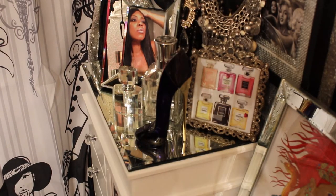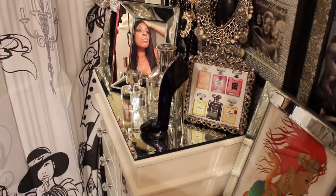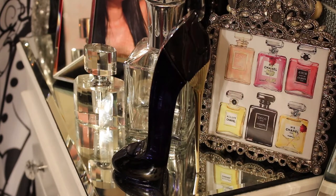Today is just one perfume haul that I had to share with you guys. You guys just had to see this, in my opinion. I wanted to share it with you. Let me zoom in so you can drink it in. Yes, I did say perfume haul.